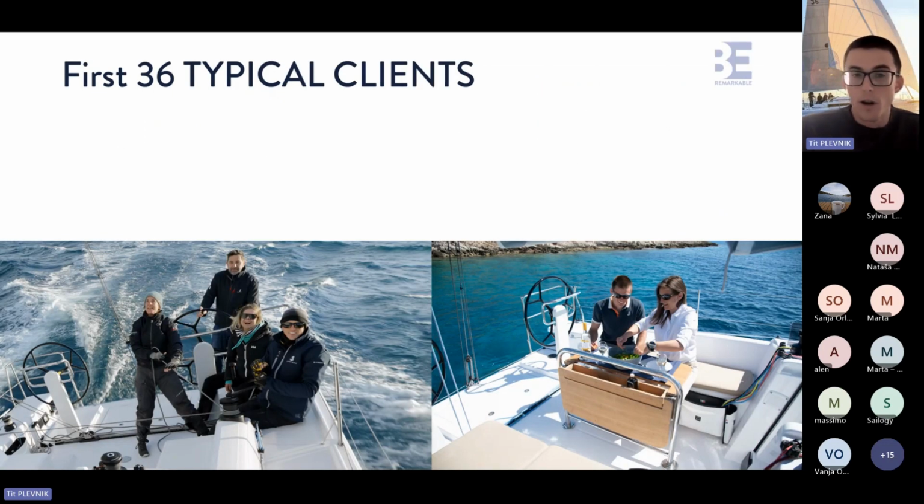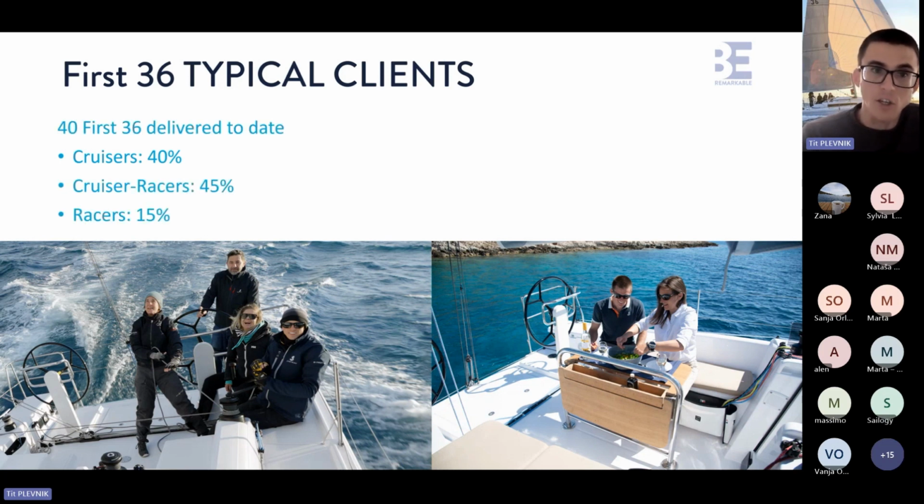Now we are getting to the end. Who do I think your clients are? It's a bit of a bold statement, but almost all of the market. Why? I have a chance to track all the owners of the first 40 boats that have been delivered so far, and that's the split between cruisers, racers who want to do both, and racers. This was very good to see, because it means the boat was accepted by the audience it was built for. And that also clearly tells us where the clients for booking and chartering this boat lie.